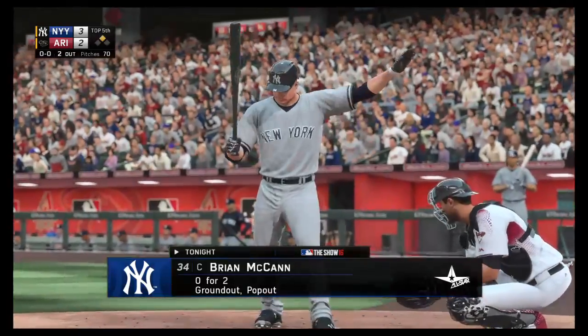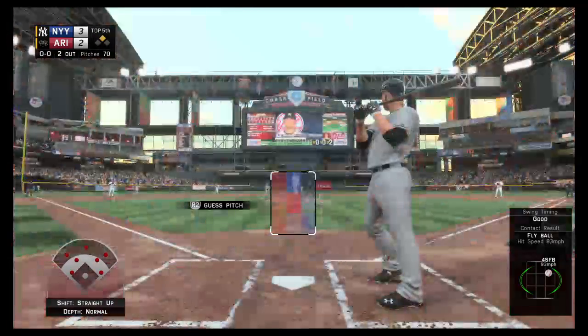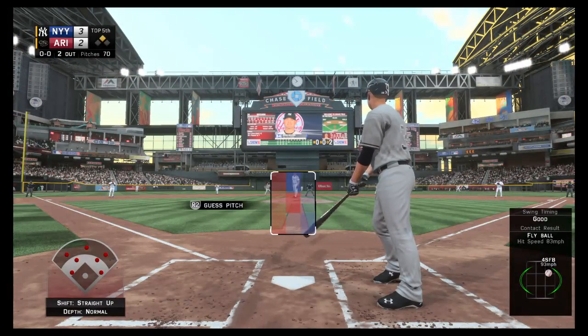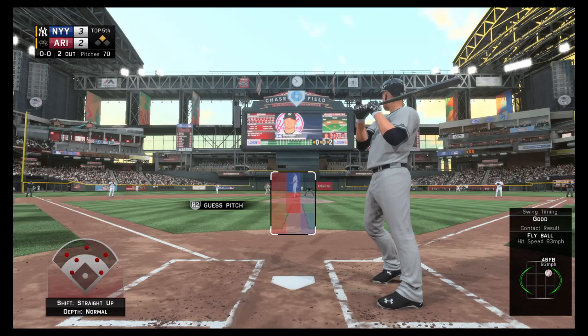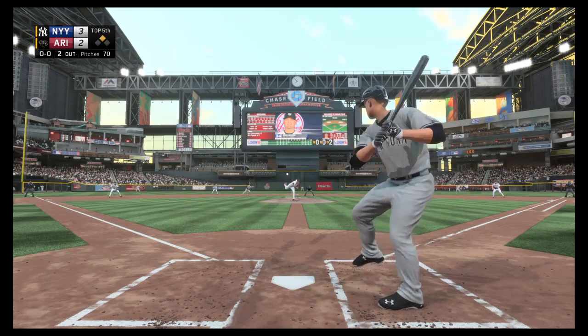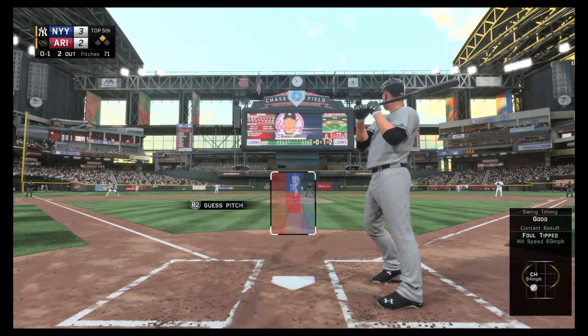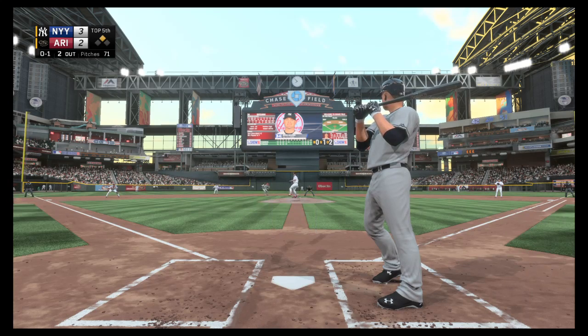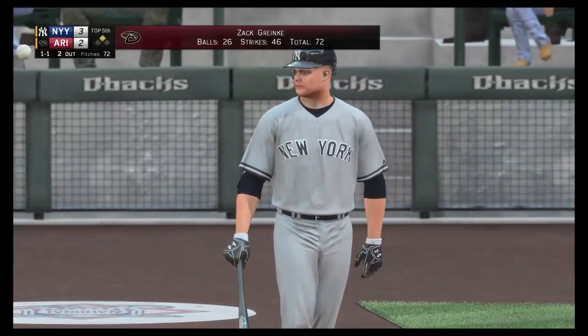Brian McCann will get his 3rd shot at it here. He's bounced out and popped out in his previous 2 trips. Well, on the bright side, I guess, he is putting the ball in play. He's just not getting that solid contact that you're looking for when a guy is really seeing the ball well. Chop foul at the plate, strike 1. And this misses the outside corner, so it's knotted up at 1-1.